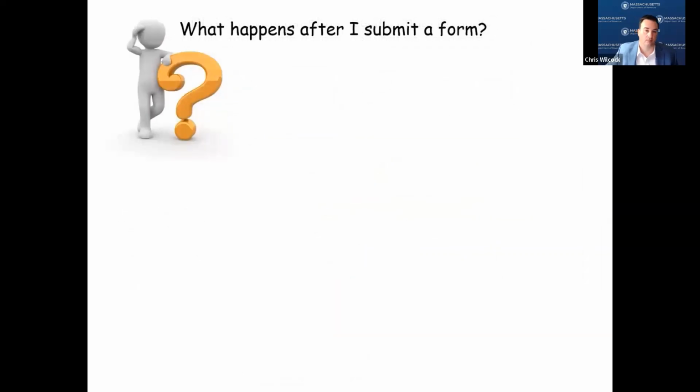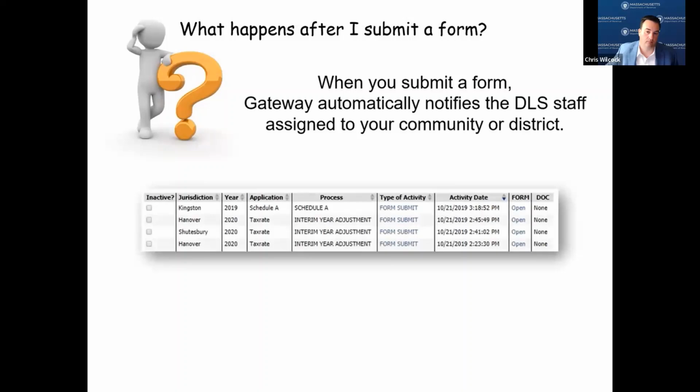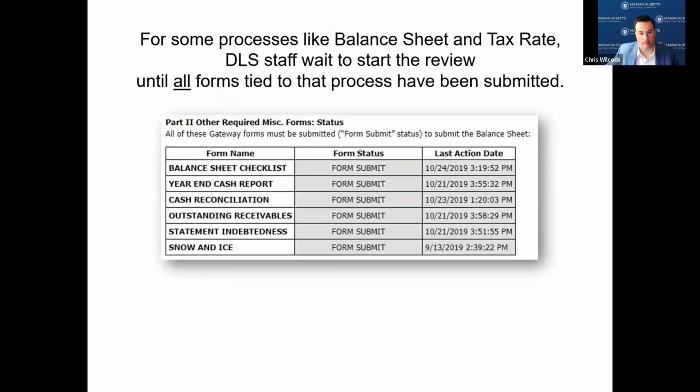What happens after I submit a form? When you submit a form, Gateway automatically notifies the DLS staff assigned to your community or district. DLS staff review only submitted forms. When you finish working on a form, remember to submit. For some processes, like balance sheet and tax rate, DLS staff wait to start the review until all forms tied to that process have been submitted.